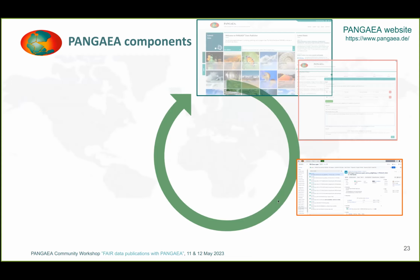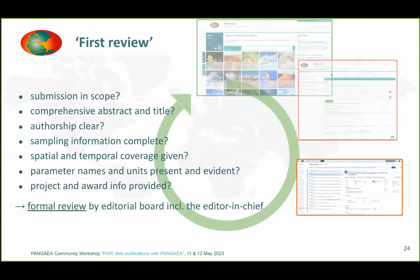Next, the editorial board does what could be considered essentially a formal review. The board checks the submission fits the scope of PANGAEA, and if all required context details are there to make sense of the data. In particular, the abstract and the title is helpful in that regard. We also check if the geospatial and temporal reference had been provided. That is a mandatory requirement, but also the sampling details, funding, and authorship information.